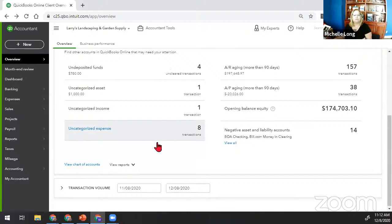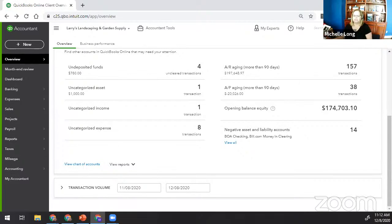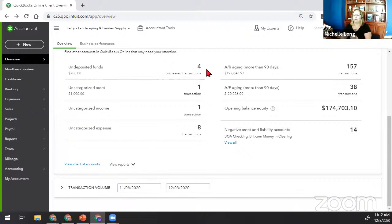So this, yeah, go ahead. There's a question that came up in the chat about a statement that you made about undeposited funds being zero. Of course, that would be zero if everything is deposited. Yes. So if they do have a legitimate deposit, funds that are waiting to be deposited, you would see a transaction in there. So in theory, it should be zero. But in reality, it should be zeroing out and clearing out.